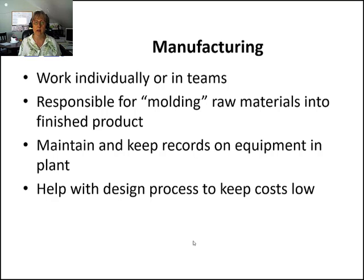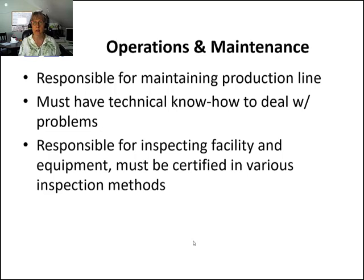Manufacturing is where you build it, and a lot of engineers make real good careers manufacturing. It's quite challenging to take a design and figure out how to do it, have it be repeatable, correct over and over again, and how to do it cost effectively.